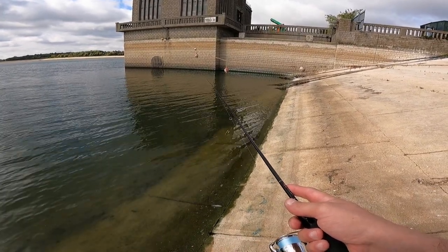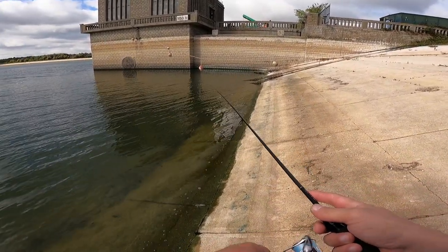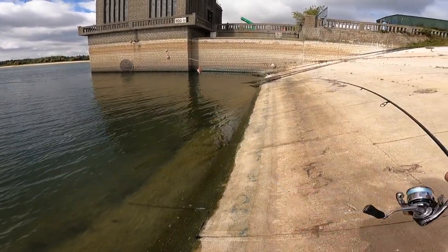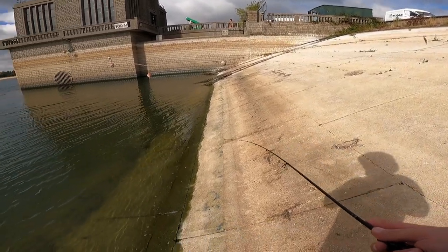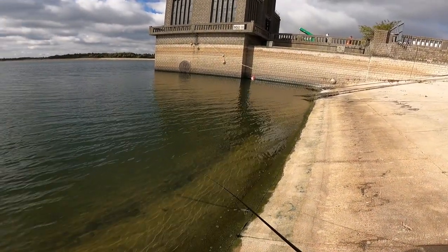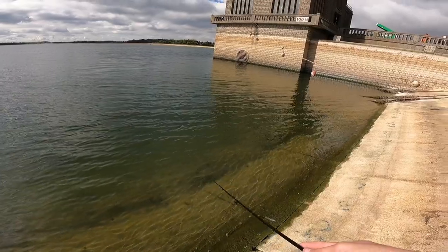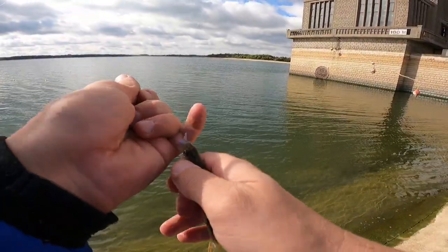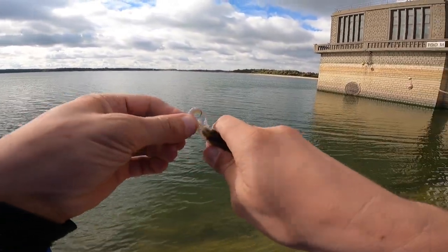I missed that one. There we go, another one. And I think that was a pike over there. I think she's preying on the perch. There's a lot of small perches here.